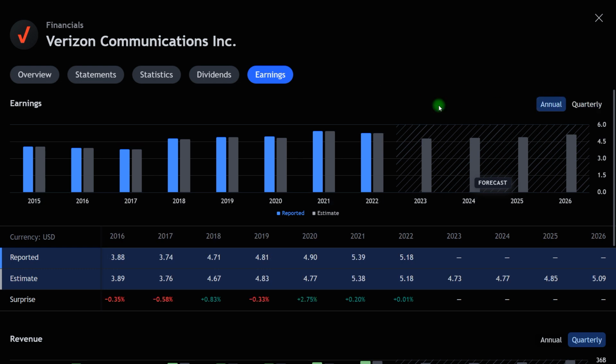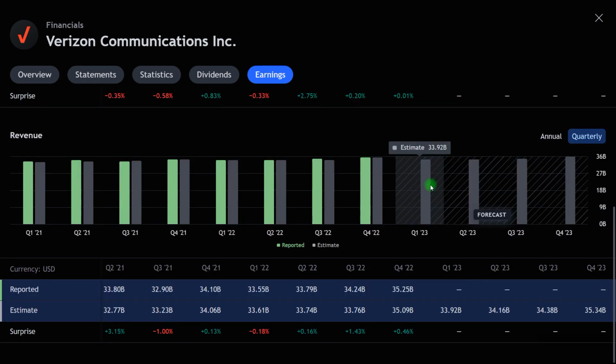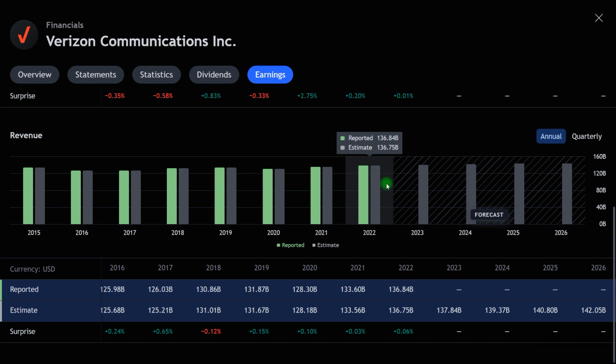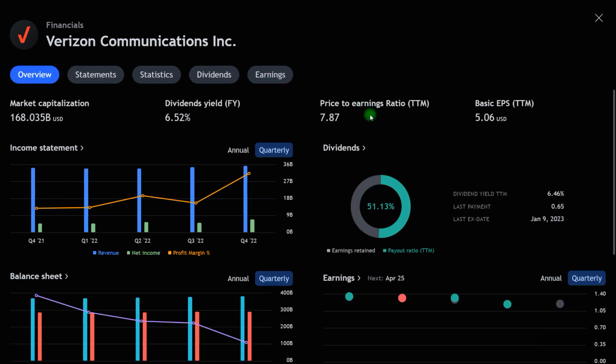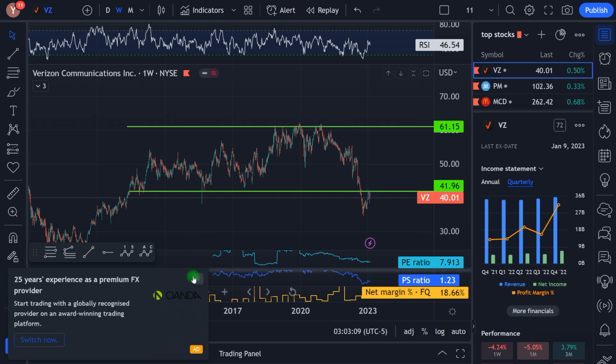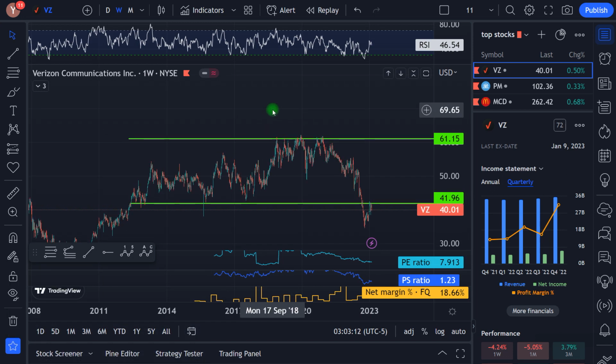And let me check the expectation on a yearly basis. So 5 billion, about 5, so quite stable. The EPS, earnings per share, and let me check the revenue. It was 136 billion last year, and the coming year is expected to be at the same level. So as I said previously, it's a very stable company, very stable marginality, and of course the revenue is also very predictable for this company.